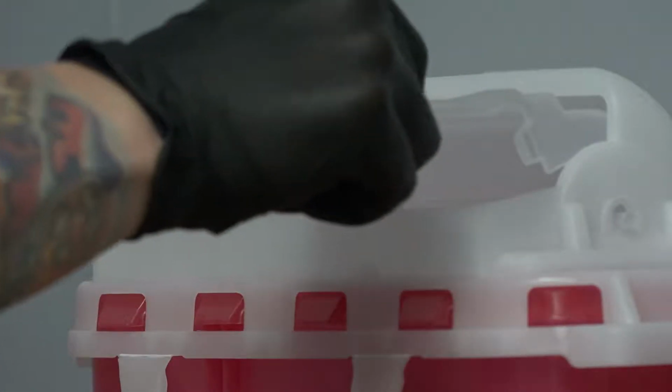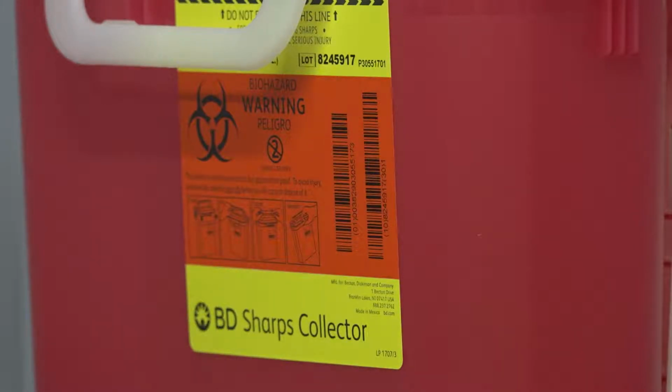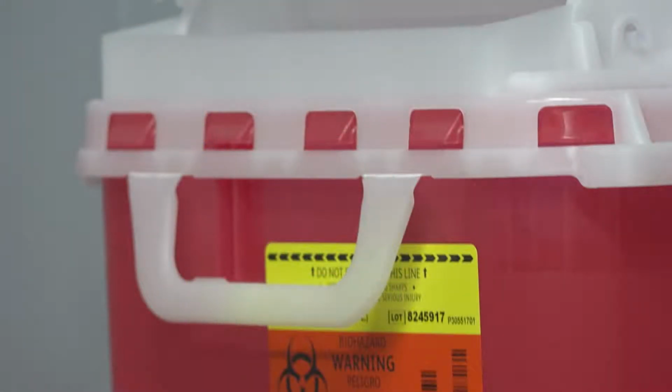Sharps must be disposed of immediately after use into an approved sharps container. Replace sharps containers when they reach the fill line. Sharps containers must be disposed of in an approved manner.